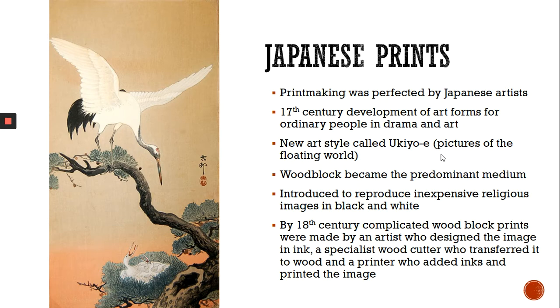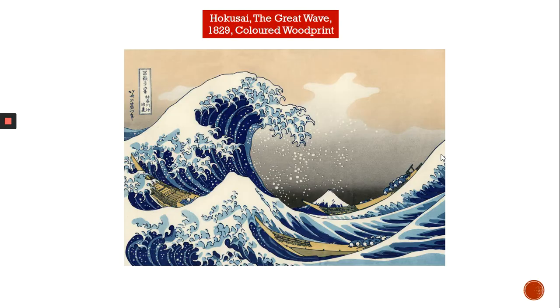By the 18th century, complicated woodblock prints were made by an artist who designed the image in ink, a specialist woodcutter who transferred it to wood, and a printer who added inks and printed the image. So three different people to make one print: one person designing, one person cutting the wood, and one person printing and lining up the prints. So this famous image, Hokusai's The Great Wave, was done in that technique. It was done with printing and woodblock.